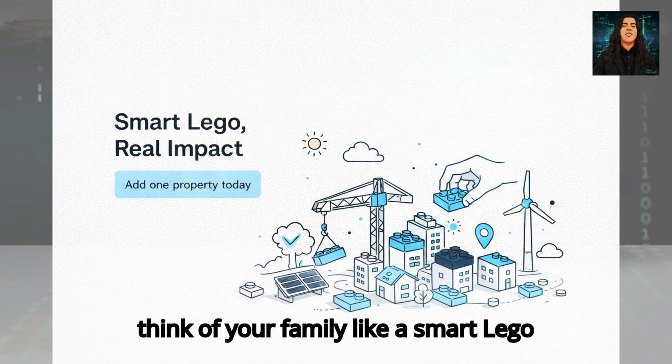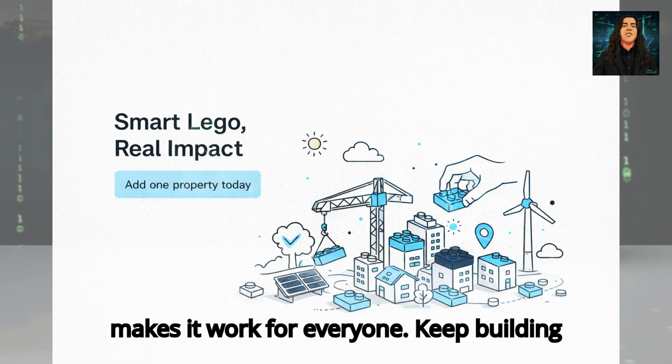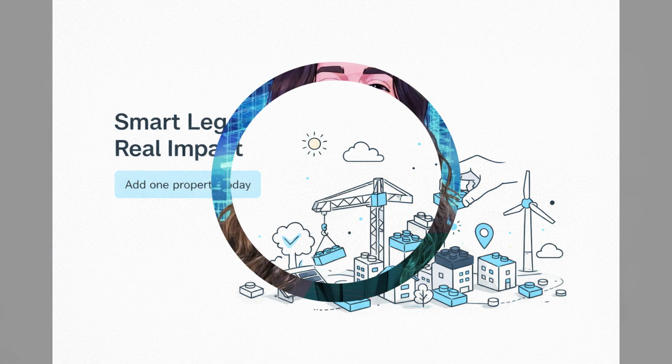Remember, think of your family like a smart Lego block. Geometry is fun, but metadata makes it work for everyone. Keep building smart.